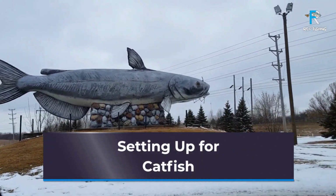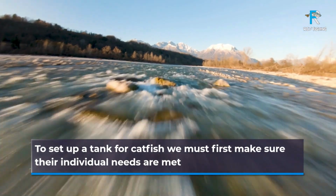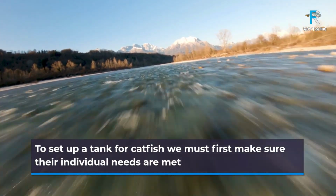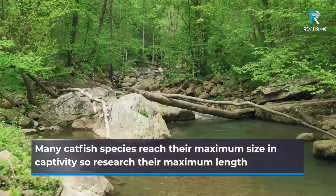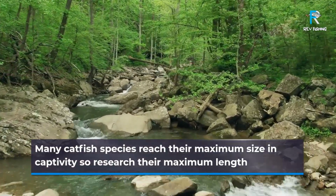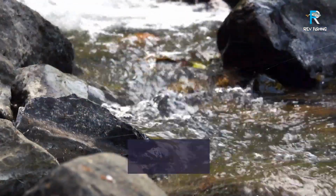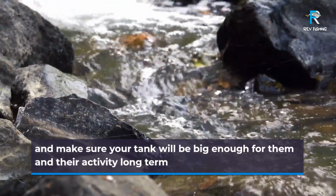Setting up for catfish. To set up a tank for catfish, we must first make sure their individual needs are met. Many catfish species reach their maximum size in captivity, so research their maximum length. And make sure your tank will be big enough for them and their activity long term.